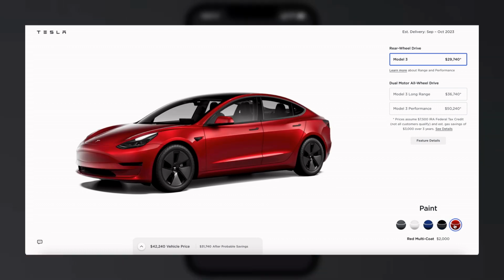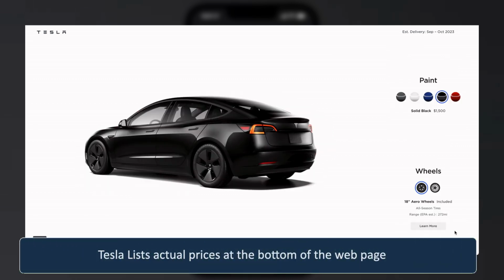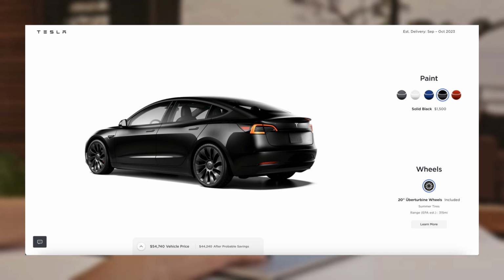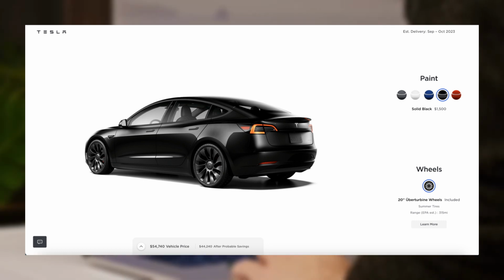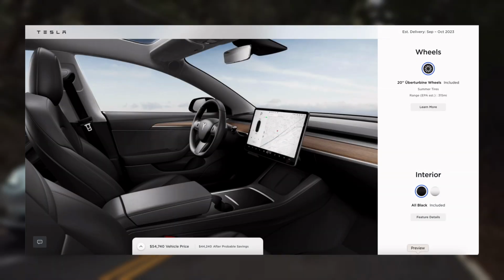The Tesla Model 3 rear-wheel drive and the Tesla Model 3 long range have two options for wheels, the 18-inch Aero wheels and the 19-inch sports wheels. The Tesla Model 3 performance only has the one option of the 20-inch Uber turbine wheel. The size of the wheels are inversely related to range and directly related to performance. So smaller the wheels, the longer the range.